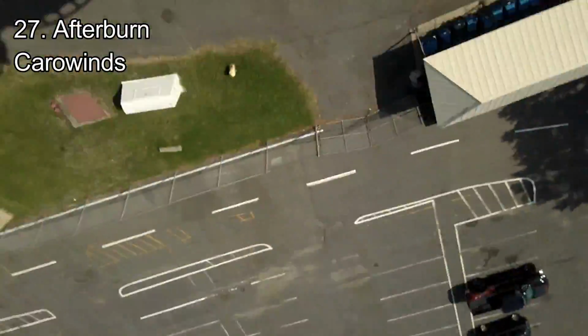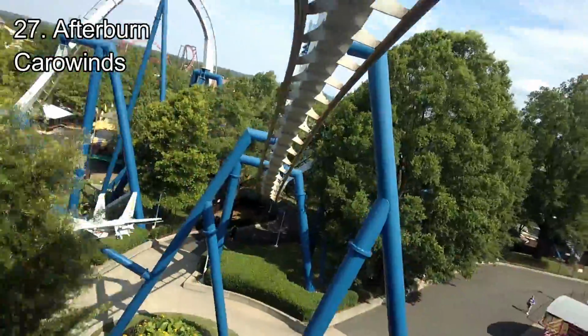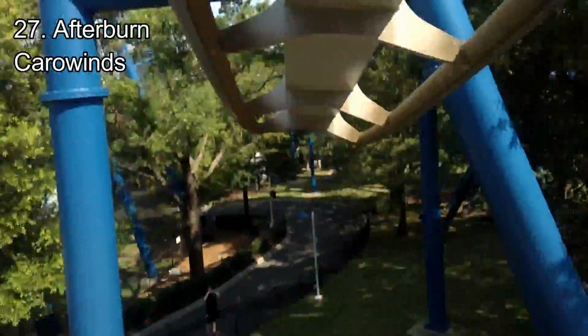27, Afterburn. While this ride is very whippy and has better elements than Flight Deck, it is a bit rough in my opinion. Because of the whippiness of Afterburn, it can cause a lot of headbanging, but it is one of the most intense B&Ms in the chain.